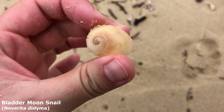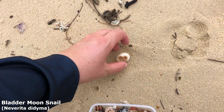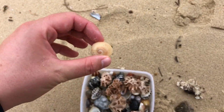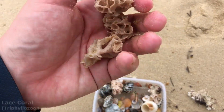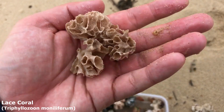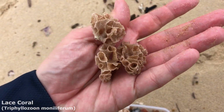He's looking all right. It is a lovely bladder moon snail. There is a nice cream color from here. He goes into the box, and I haven't mentioned it yet. I'm very sorry, everyone. I have been picking up a lot of really lovely chunks of lace coral off of the shore earlier as well.